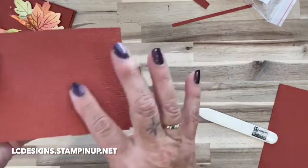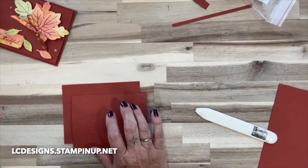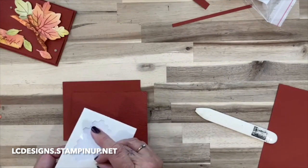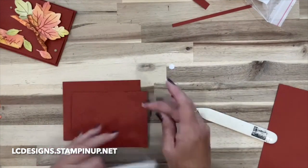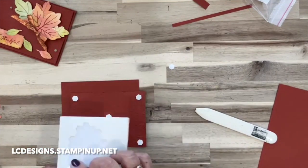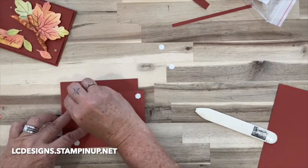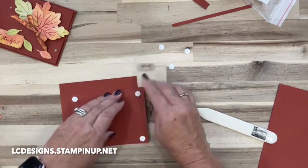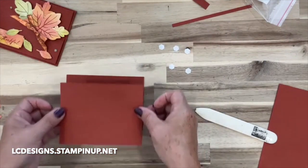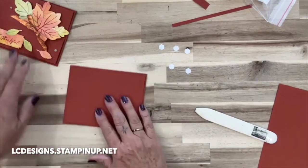And here's our embossed piece with the Timber 3D embossing folder. And we're gonna add this to the card base with some dimensionals. 3, 4, 5 dimensionals. And that's just to pop it up. Oops, I took that one off already. And we'll just layer that right there like that.